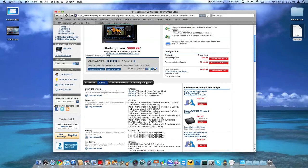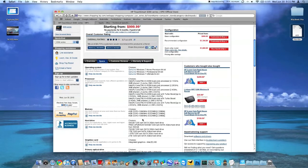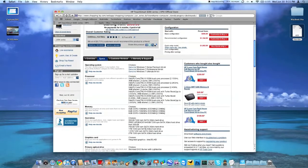Memory choices are also very good. 4, 6, or 8 gigabytes of DDR3 RAM. Perfect. You have a 500, 750 gig, 1 terabyte, 1.5, or 2 terabyte, 7200 RPM, SATA 3 gig per second drive.